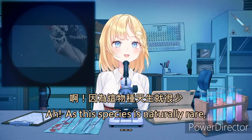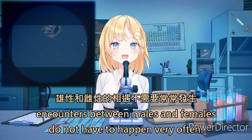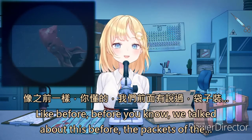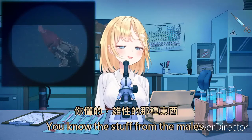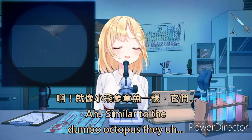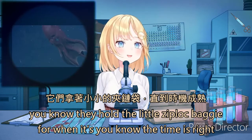As this species is naturally rare, encounters between males and females do not happen very often. For that reason, it's important they reproduce when given the chance, and females are known to store the packets. We talked about this before, the packets from the males, for long periods before using them to fertilize their eggs. Similar to the Dumbo octopus, they hold the little Ziploc baggie for when the time is right.